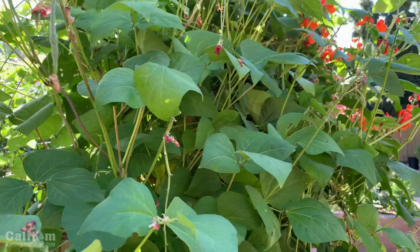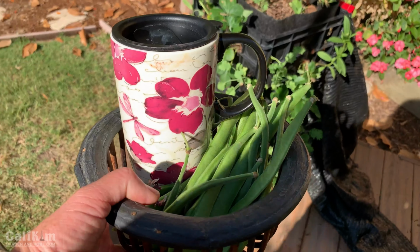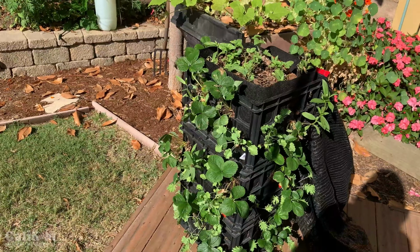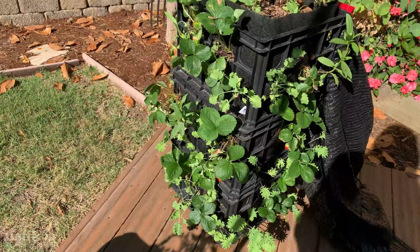Now let's go check out the zucchini. Nice little harvest of beans to start the morning off. I'll come out and harvest some more after I shoot the video. Now on my way over to the zucchini, I noticed the strawberry kale crate tower that we planted a few weeks ago is looking good. It grew like crazy while we were gone. I love the look of it.